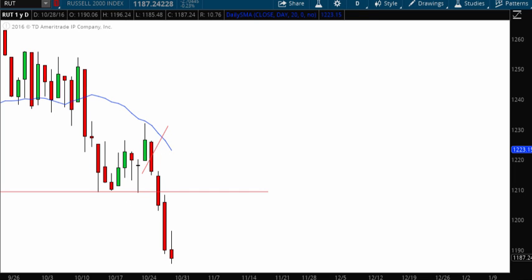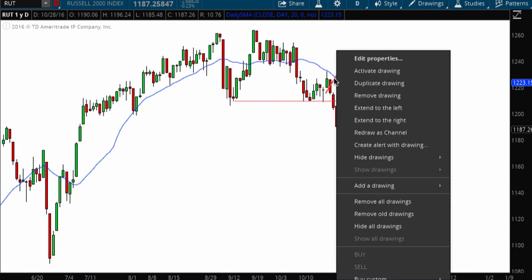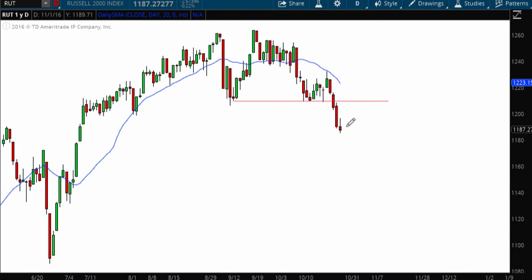Now the interesting thing for the Russell 2000, as I erase this line, is that the Russell 2000 could actually go up a little bit early in the week to retest that former support, which is now resistance, and then I think we'll see a downturn after we try to recover some of what we lost in the Russell 2000. So keep an eye on that one.